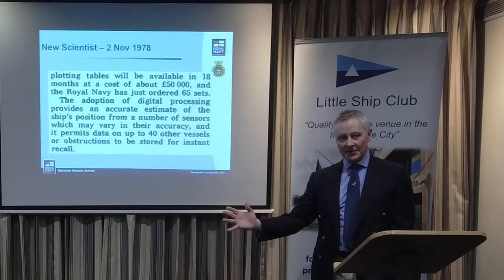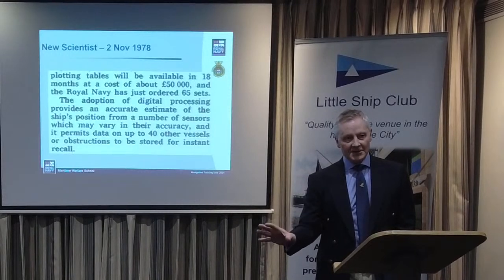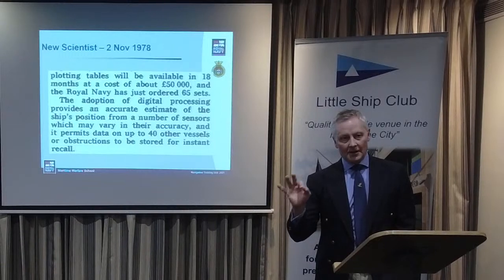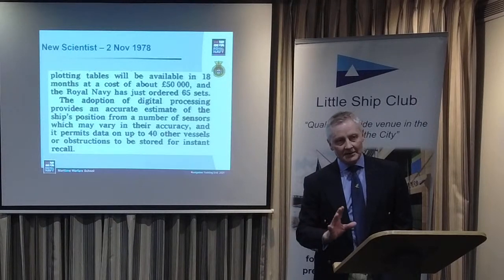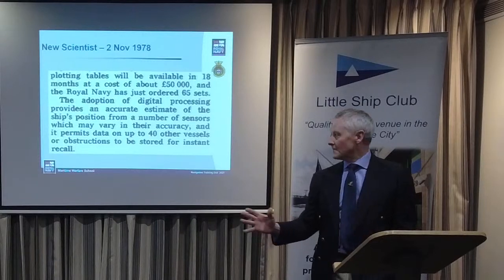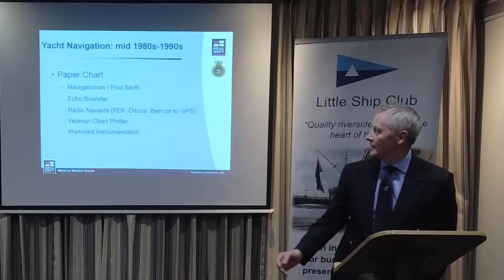It was very early computer technology to put a chart on a registered chart table and link it to the ops room. So having registered the chart, you would then apply fixes to the chart, drive a dot to the position, and that would be passed into combat systems. So it was our earliest ability to digitally pass the information to the combat system directly. And just look at the cost. Each item costing £50,000 at the time.